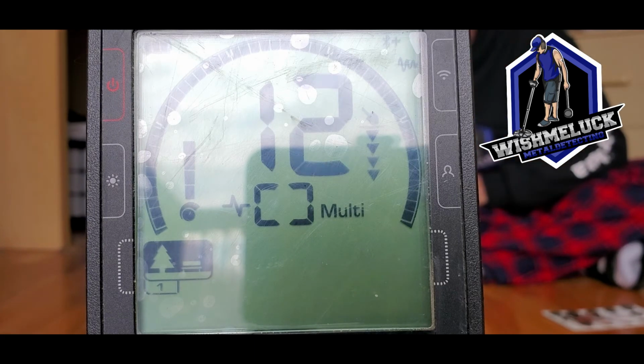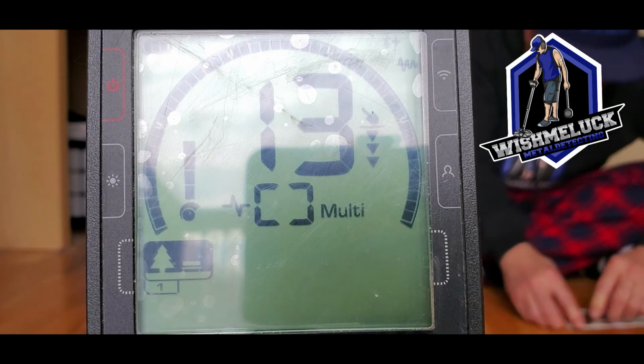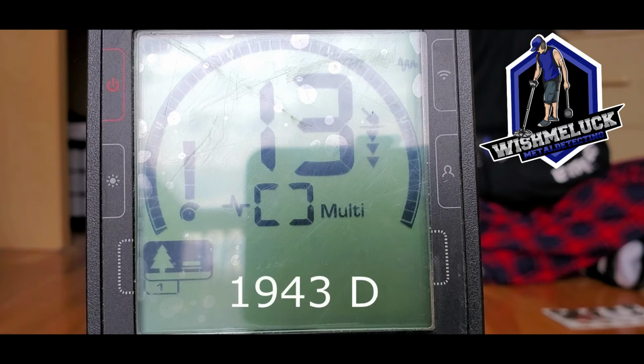1943 Philadelphia, 6 inches, 8 inches, 10 inches. Let's go ahead with the 1943 Denver, 6 inches, 8 inches, and 10 inches.